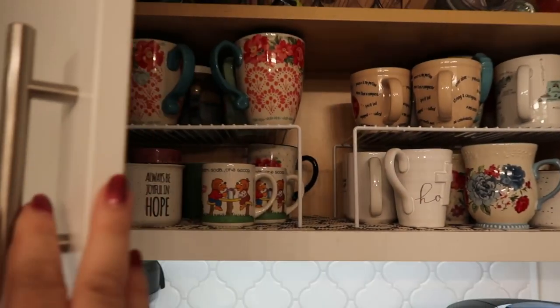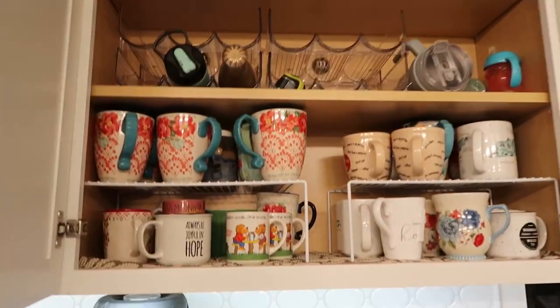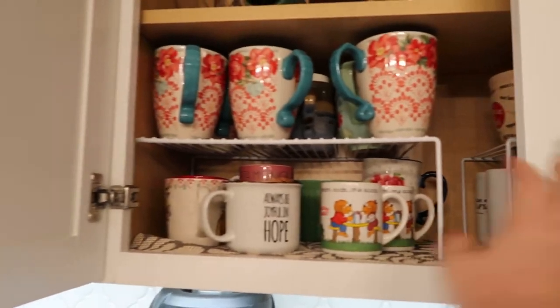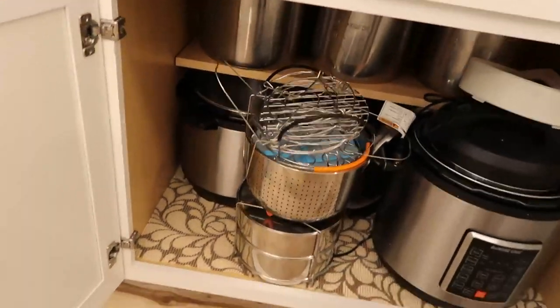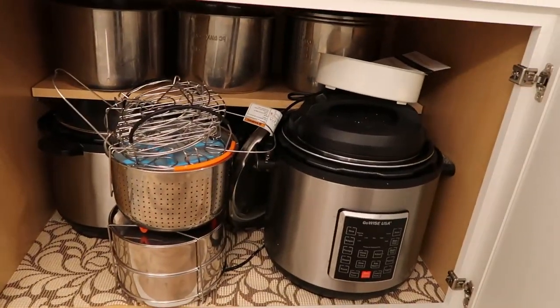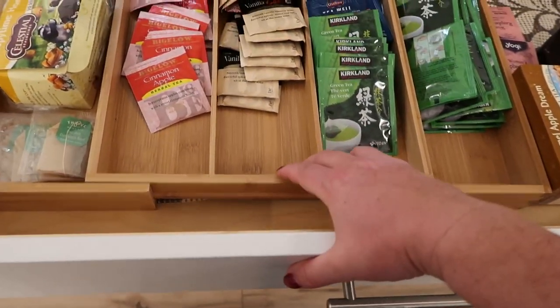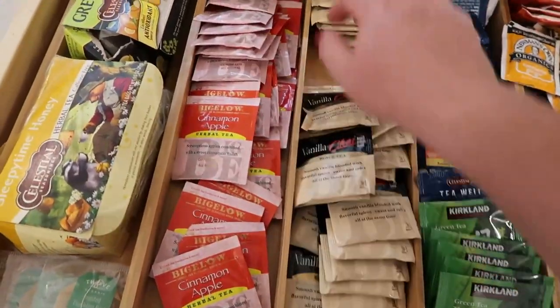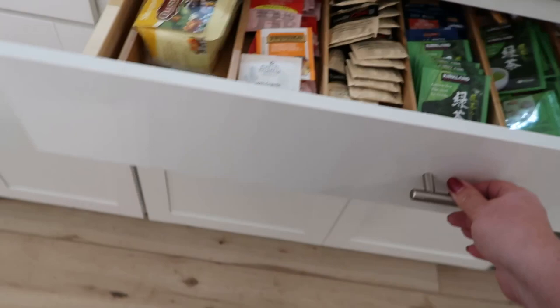And then here we go, from the last video, the cups have found their home. Not much has changed since then. I'm still looking for my gray straw for my gray cup. Hopefully that comes about. Okay, so then in here I have Instant Pot, electric pressure cooker, Instant Pot accessories, some extra inner pots. There's the tea drawer. The tea drawer has still been working out a little disheveled there, but overall.